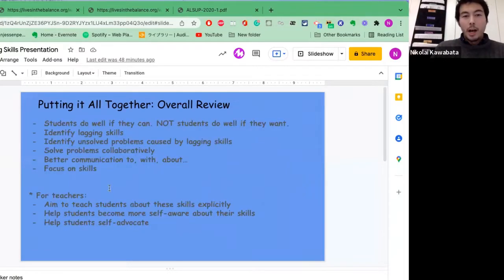show. So putting it all together, once again, students do well if they can. If they have these skills, they can do well. It's not students do well if they want. So we need to identify these lagging skills, identify the unsolved problems, solve the problems collaboratively, and focus on better communication to the student, with the student, and also about the student. When we're talking with each other, trying to figure out what's going on, we should focus on this more productive and more skills-focused approach to communicating what might be going on.